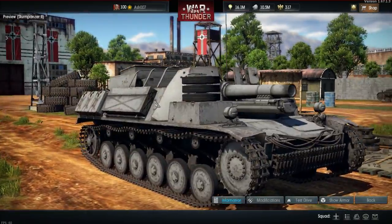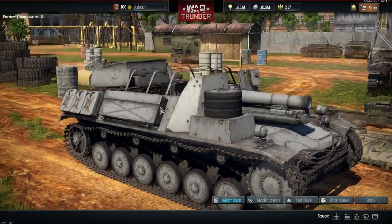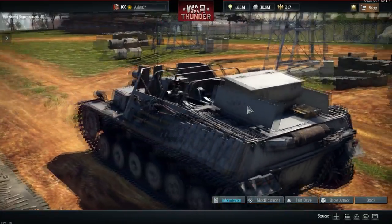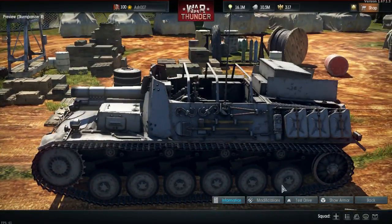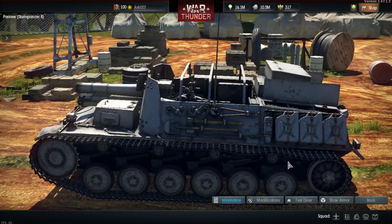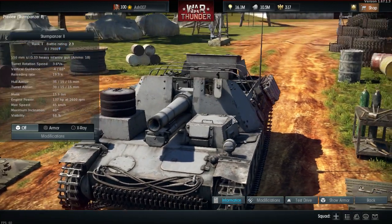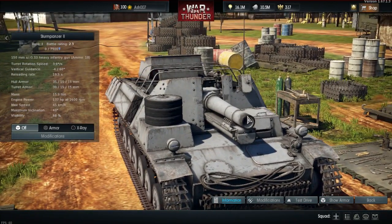Next up we have Germany. This is the Sturmpanzer II, also a self-propelled gun to come out of World of Tanks. Again, a self-propelled artillery piece that could be transported by rail, and it has a 150mm gun. This thing will be also comparable to the Ho-Ro, and yeah, I have test driven it a couple of times.